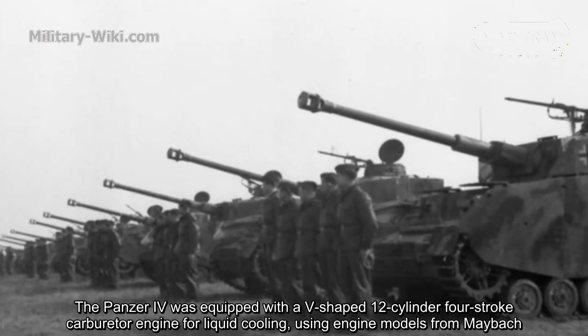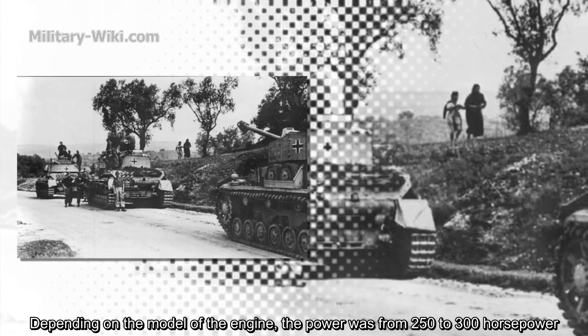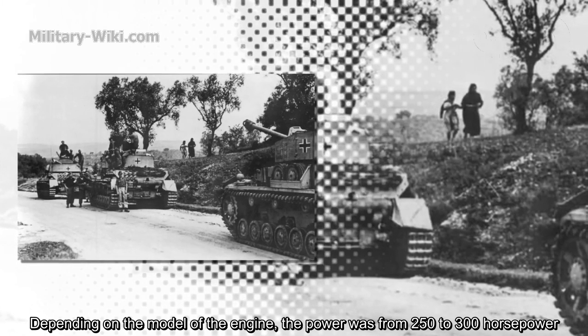The Panzer IV was equipped with a V-shaped 12-cylinder 4-stroke carburetor engine for liquid cooling, using engine models from Maybach. Depending on the model of the engine, the power was from 250 to 300 horsepower. The maximum speed reached from 38 to 42 km per hour, with an operational range of 200 km.